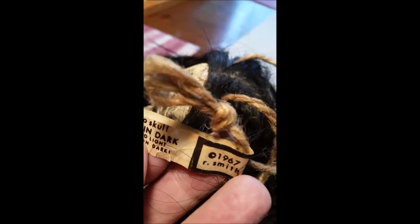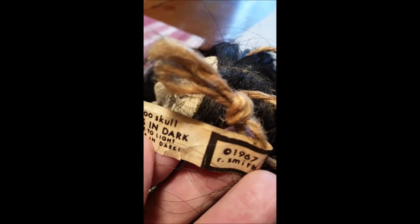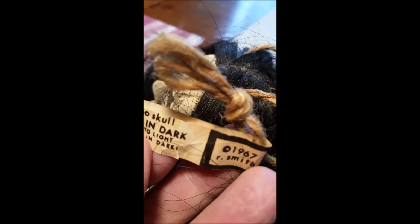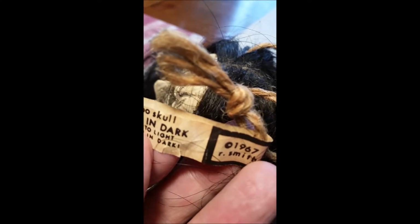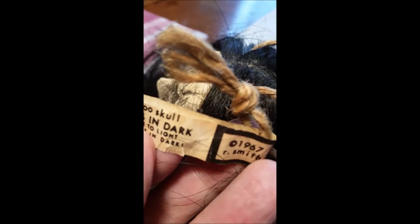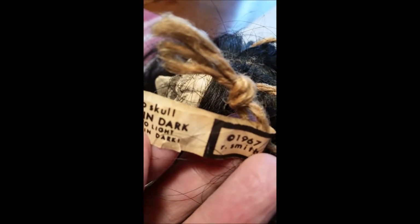And over here on the other side, it says copyright 1967 R. Smith. And that has to do with the original maker of it before Disneyland kind of took over the operation, apparently. So I'm going to expose it to some light and see if it glows in the dark.